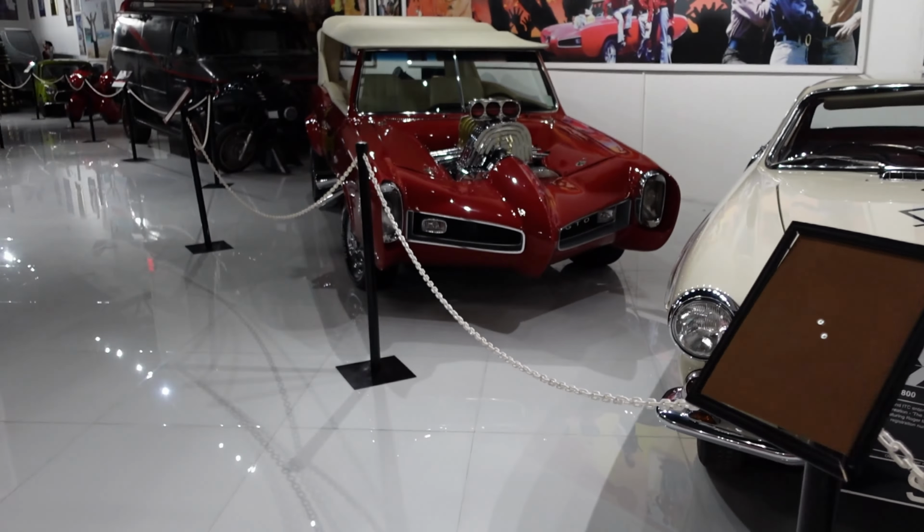We'll save some of the cool stuff for last as we go back around the corner. And I think these were used in the movie Rollerball, if I remember correctly. I think LL Cool J was in it. And they ran around with the ball and rollerblades.